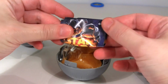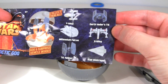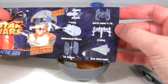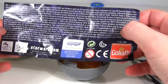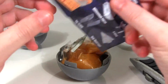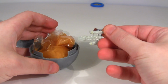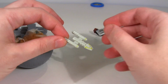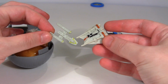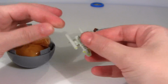But let's focus now on what's inside. I think you'll be able to see there we got a Y-Wing, but let's have a nose at this leaflet to see what else was available. Darth Vader's TIE Fighter, Millennium Falcon, X-Wing, a TIE Fighter and a Star Destroyer. And then on the back of the leaflet, it warns me to wash my hands. I guess that's after handling the goo, then not to eat it. I'll try to resist the urge. So there's our Y-Wing, pretty cool. Actually, let me grab one of the Micro Machines to see just how it compares to Hasbro's. There's the Snowspeeder. The Y-Wing looks a bit smaller in scale, but in terms of sculpt and deco, TPF or whatever they're called is hanging in there with the big boys.